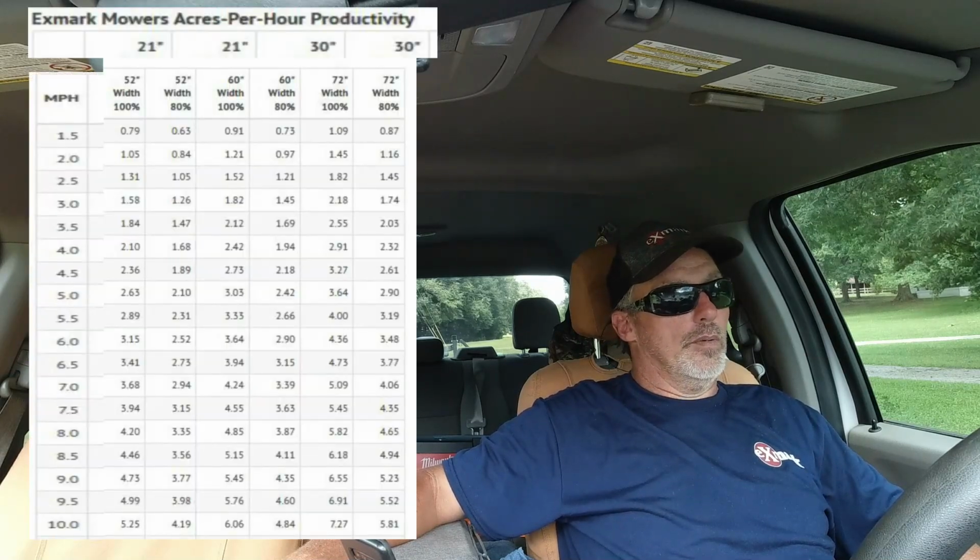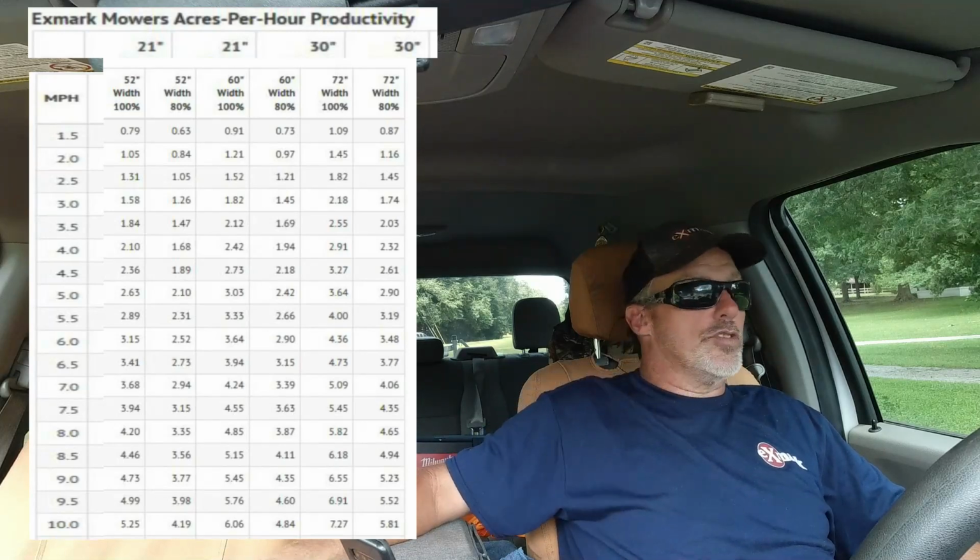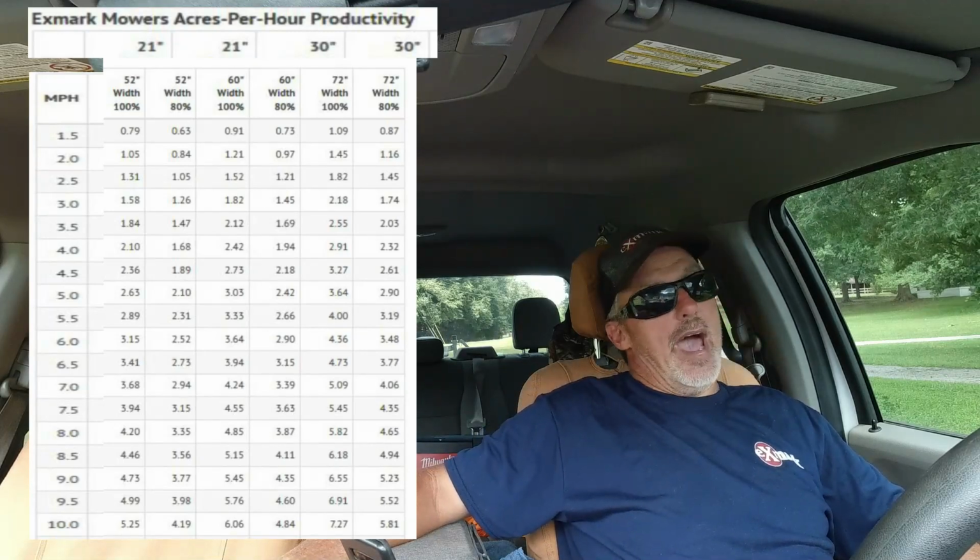Y'all know I got big properties and stuff, but a 72-inch mower on the bigger properties is not that much faster than the 60-inch mowers. Of course it's wider, but it doesn't. In my opinion, and I know there's going to be some people who say different, my opinion is always that the smaller the mower, the better the cut as far as deck width.